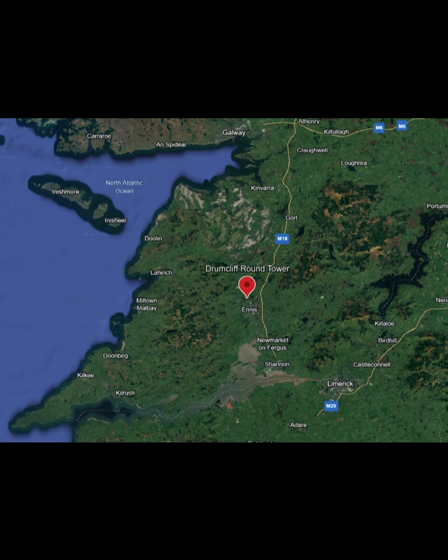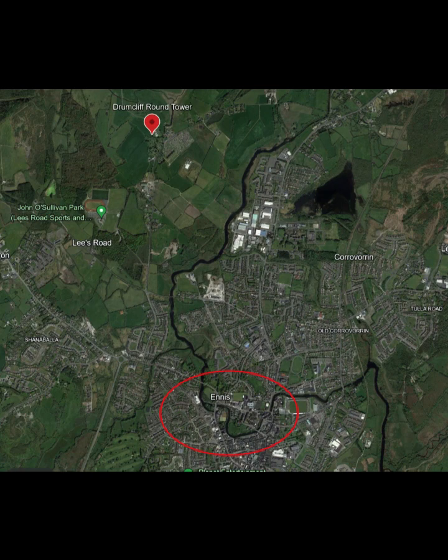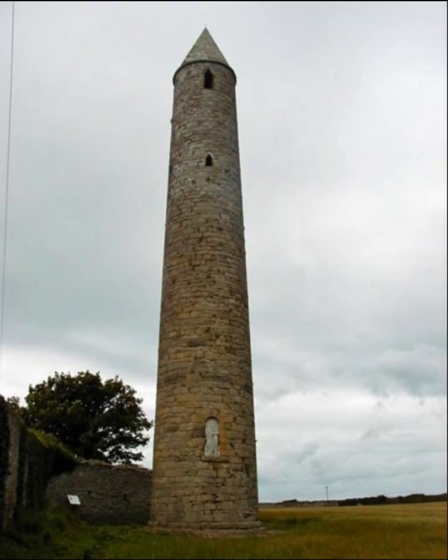Today let's look at the Clare, Drumcliff Round Tower near Ennis, and we're looking all around the county at locations where things have been built over the centuries to align with this tower. Drumcliff is located a few kilometres just north of Ennis.